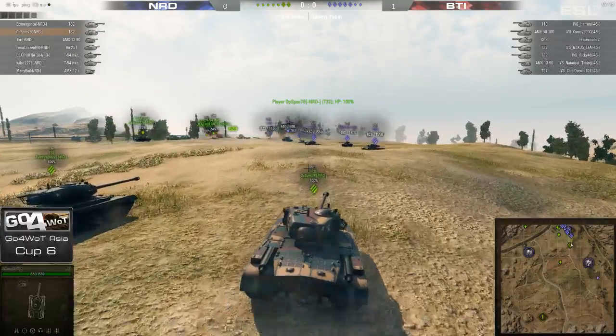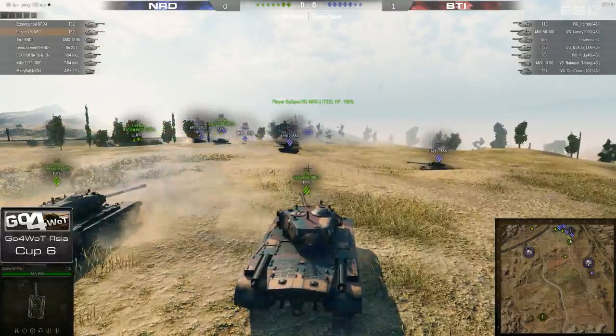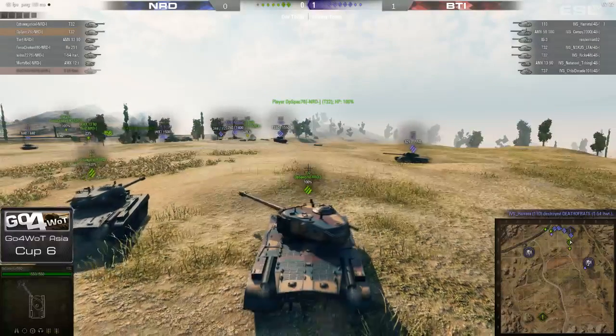Now turning their turrets across. The Death of Rats is the focus from BTI, dropped down to 14% hit points already. One more shot, no, two more shots is going to finish him. See if that T-32, yes, no, the 110 Harata manages to take him down there.